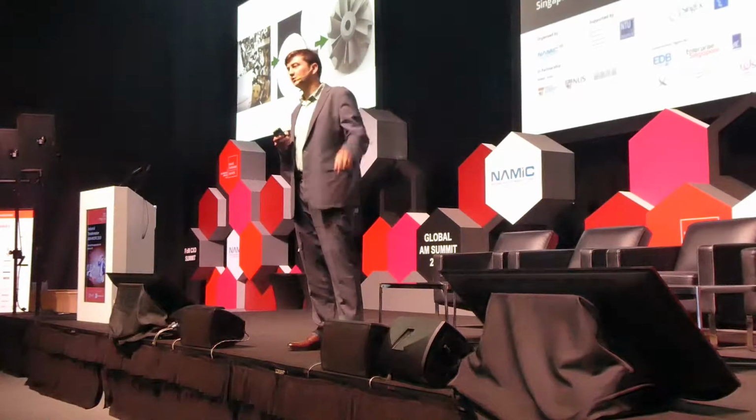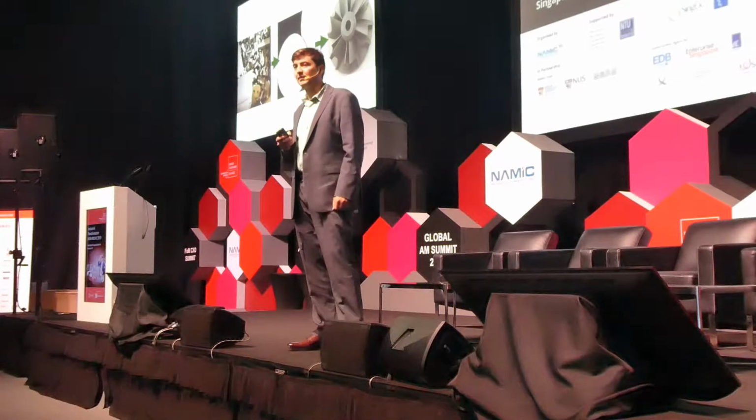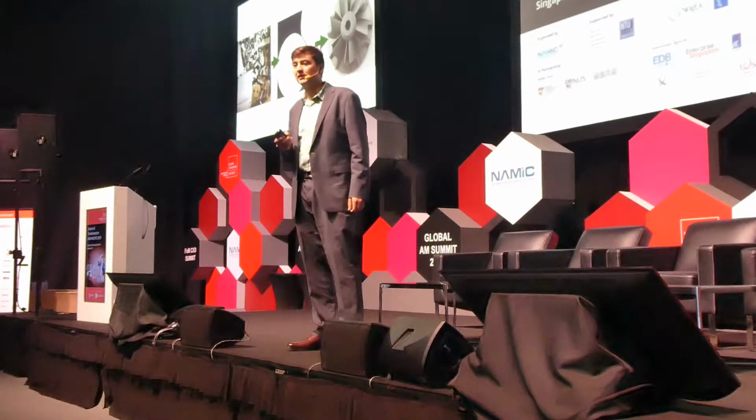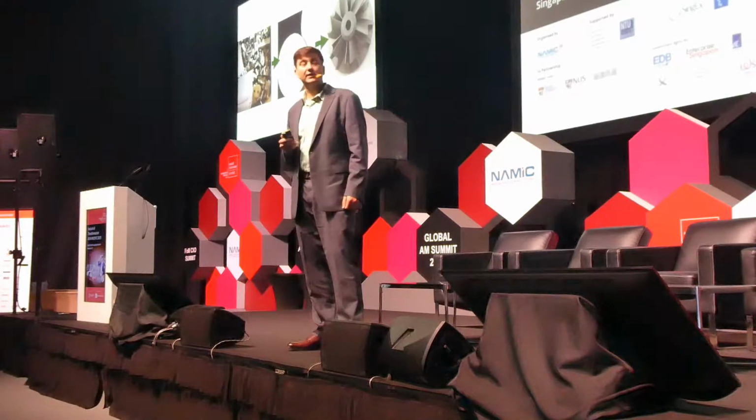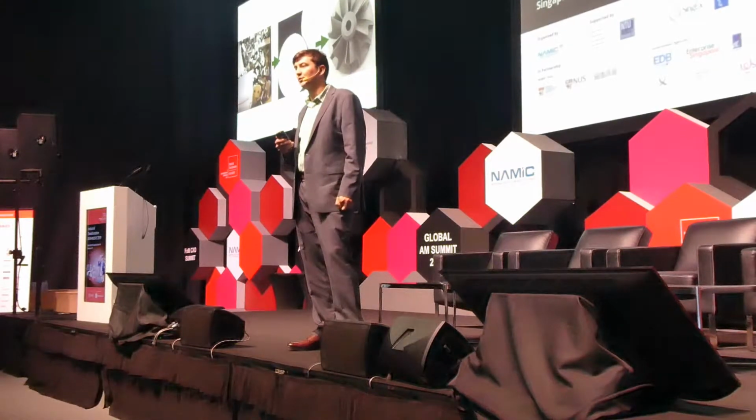So there what you're looking at is titanium metal scrap from a major airframe manufacturer, metal powder, titanium that we produced, and then a 3D printed part that's for a small adaptive jet engine.